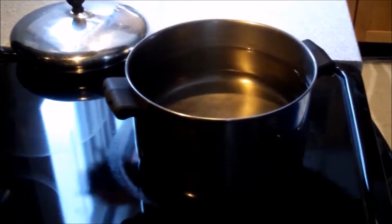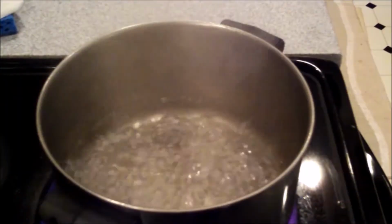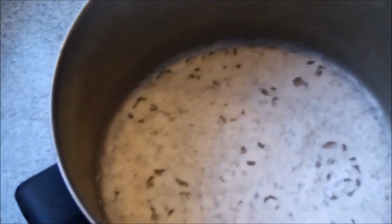Okay, so this is salt water from the Atlantic Ocean, and it's traveled all the way up here. I'm going to fill this pot. I'm going to turn the stove on. And hopefully you can see that better right there.